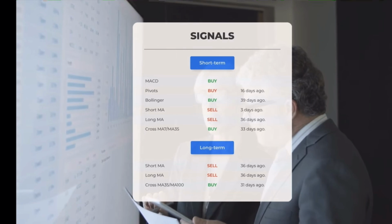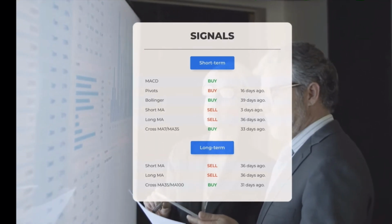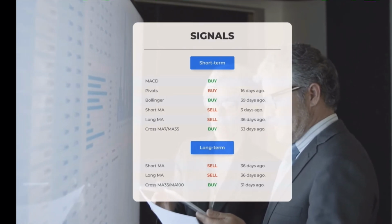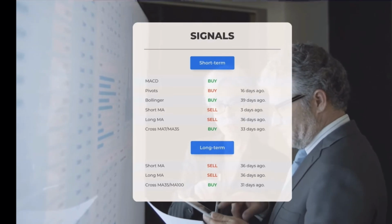If we examine the 12-month chart, we observe short moving average, sell signal from 36 days ago. Long-term moving average, sell signal from 36 days ago. The relationship between the short and long moving averages shows a buy signal from 31 days ago.